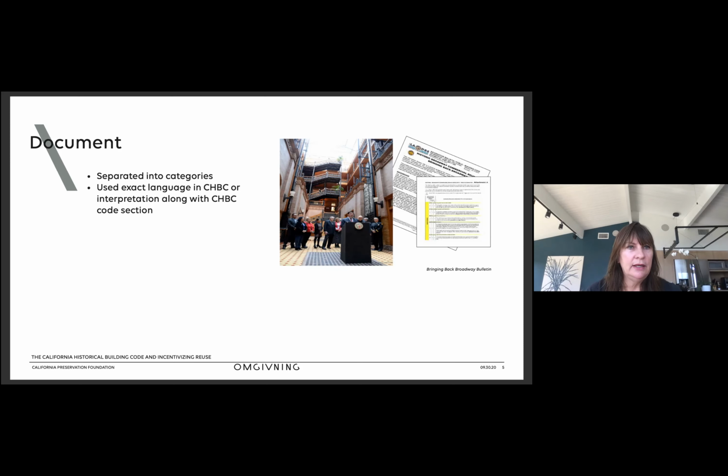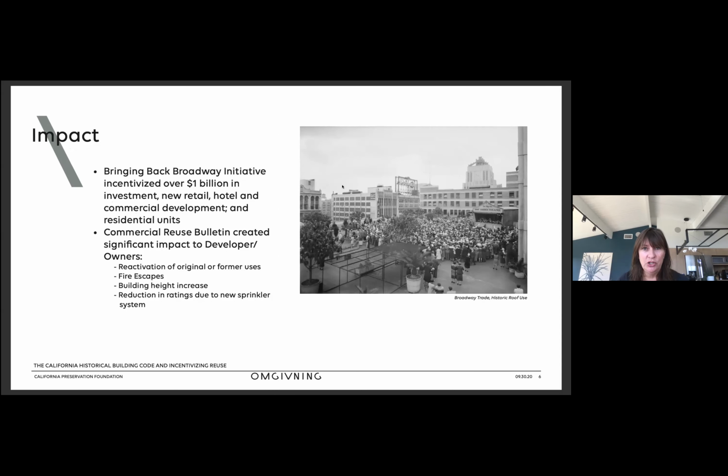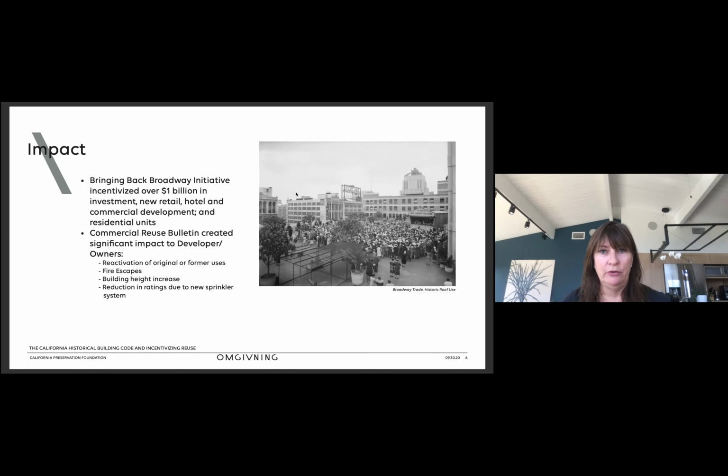Next slide. And then I think the Bring Back Broadway initiative as a whole was very successful, although I think it has been stalled a little bit, plus there are some other downtown issues we're dealing with, but it did incentivize over $1 billion of investment, which was fantastic. And we do have this commercial reuse bulletin, which can impact developers and owners, architects and plan checkers, so that everyone's on the same page when they're looking at how to use the California Historical Building Code with these types of buildings.